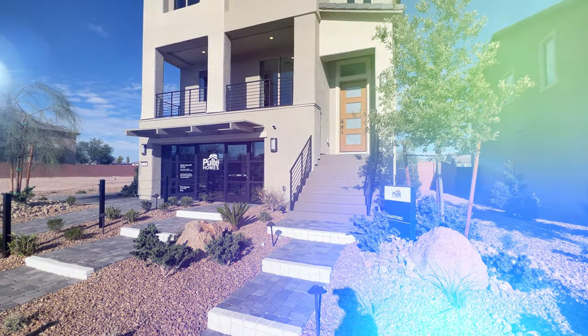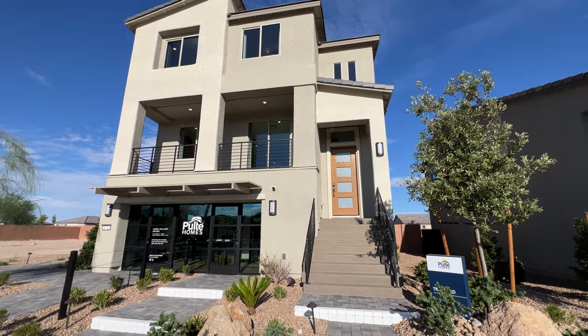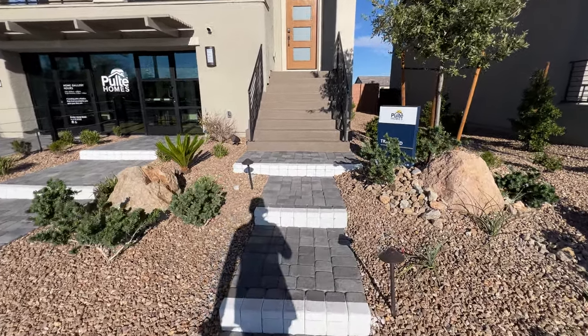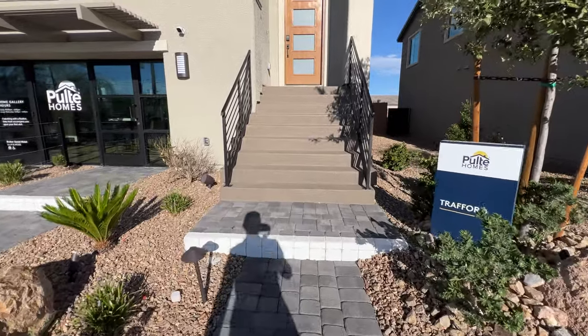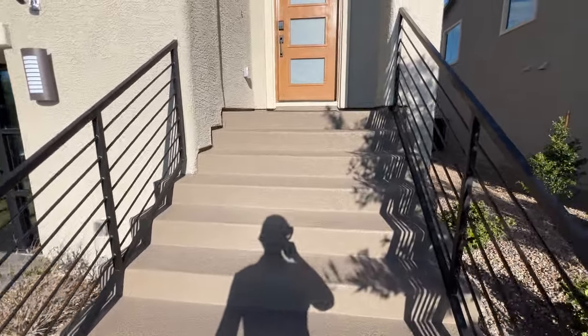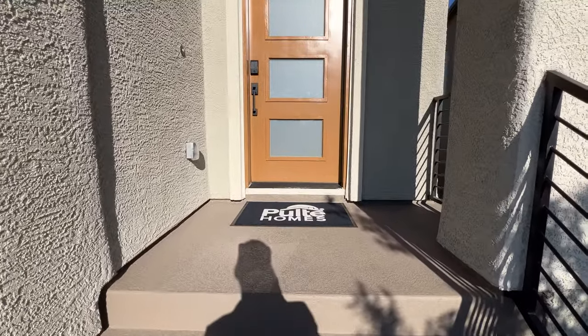Okay, guys, I'm inside the gate. Look at this beauty, very nice, super tall. Okay, that is their office on the left. Two-car garage, approximately 19 by 19 square feet garage.